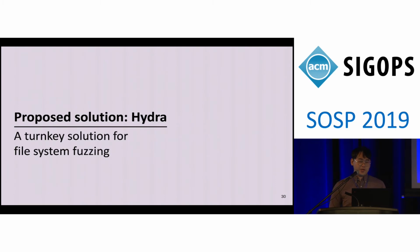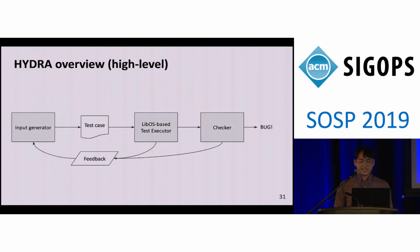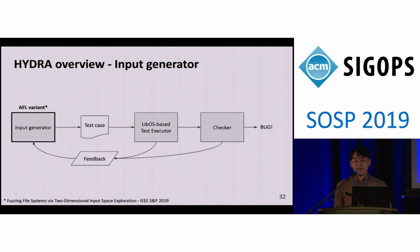That's precisely what we consider when we're designing the Hydra framework. So this is the overview of Hydra at a very, very high level. The input generator is a variant of AFL, and you can find more detail about how we generate our input in our previous work's paper. The test case generated is basically a combination of a file system image and a system call trace.